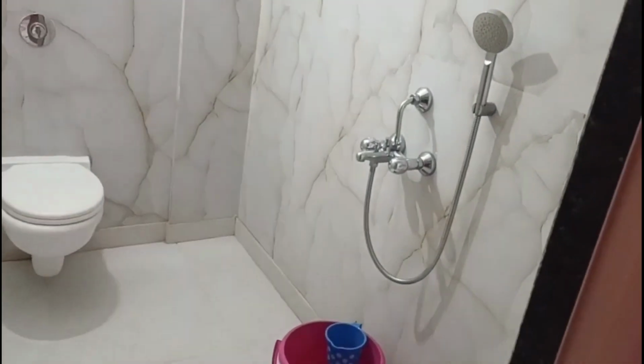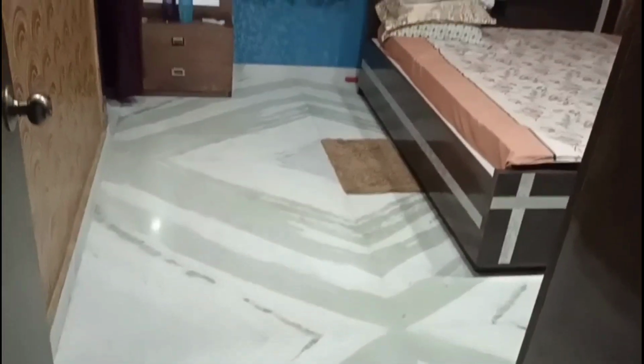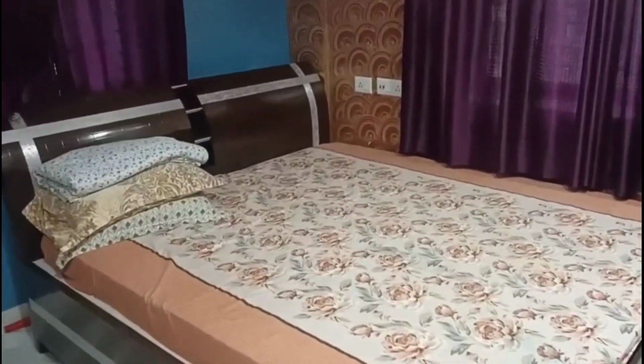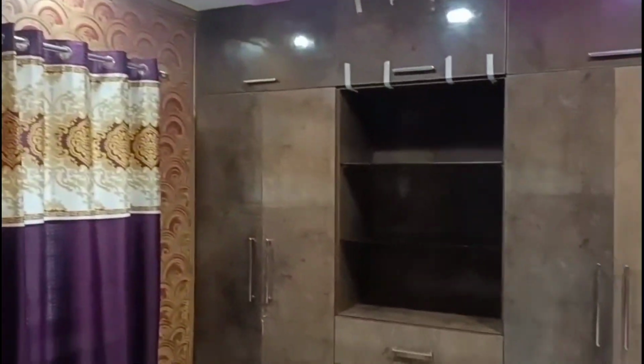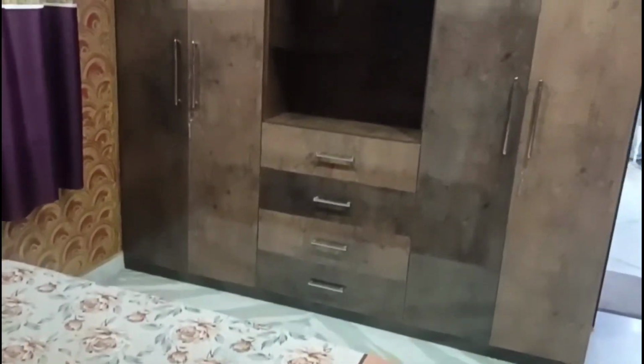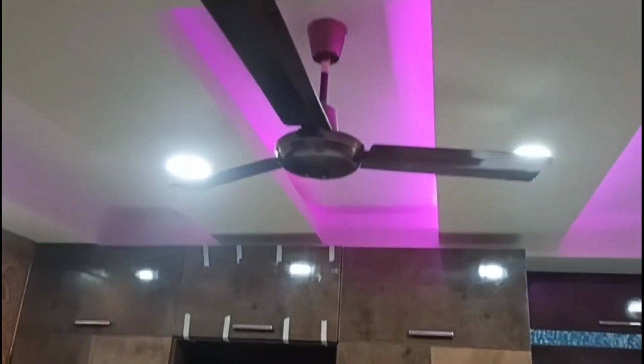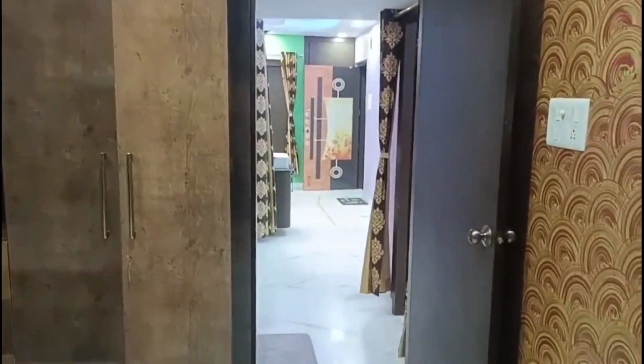This building is located in Newtown, Action Area 1, and the block is CE block. C for Calcutta, E for England, CE block. Building height is G plus 4, and the flat is available on the 4th floor.